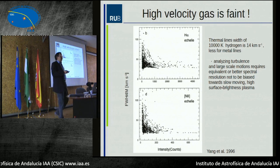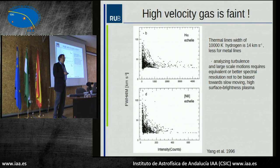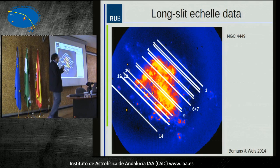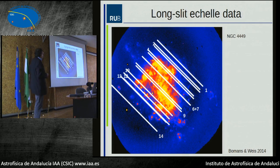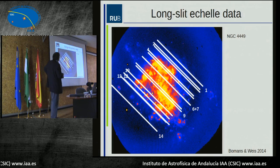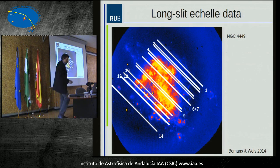So if you want to look at the high speed gas which is really going out of the galaxy, you have to find this gas. But that is a trick or a problem if you do that with low resolution spectrographs. This was an experiment we did on the local galaxy NGC 55, which is a nice global starburst, and we had a lot of high dispersion, long slits going over this galaxy.